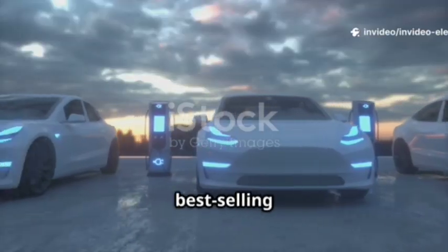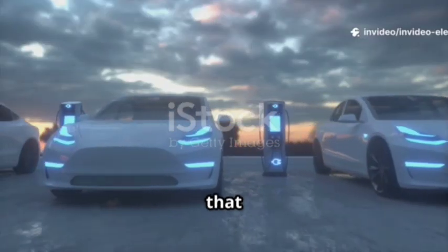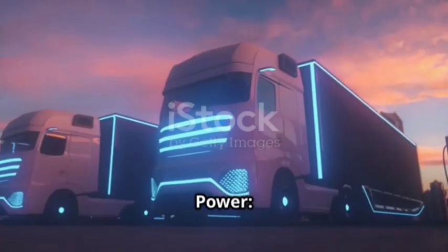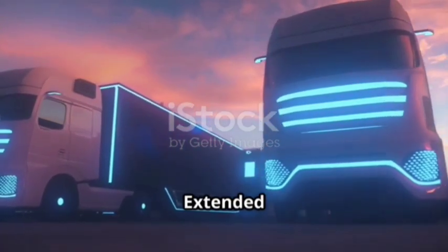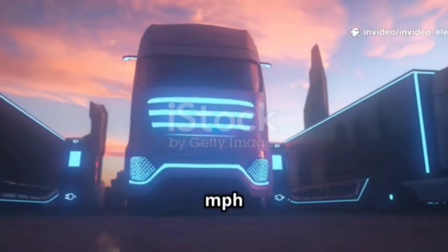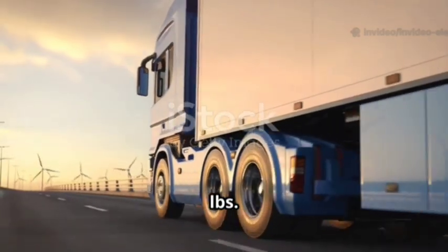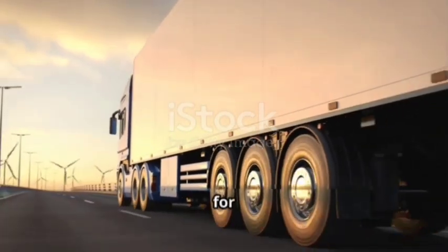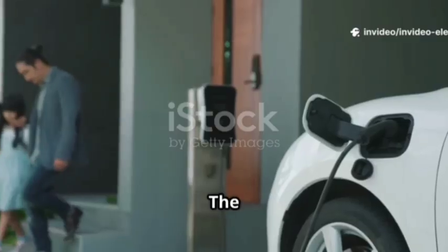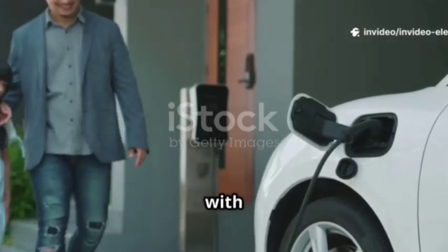Ford has electrified its best-selling F-Series with the F-150 Lightning, an electric pickup truck that combines the power of traditional trucks with cutting-edge EV technology. Power, 563 horsepower extended range. Range, 300 miles. Performance, 0 to 60 miles per hour in 4.4 seconds. Towing capacity, 10,000 pounds. Technology, Pro Power onboard for powering tools and appliances, advanced driver assistance systems. The F-150 Lightning blends the best of both worlds, a powerful, rugged electric truck with all the modern tech you could want.